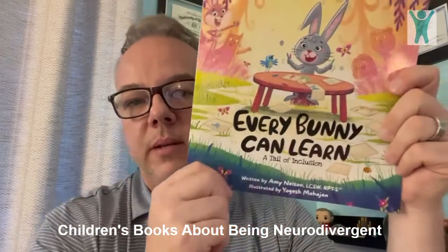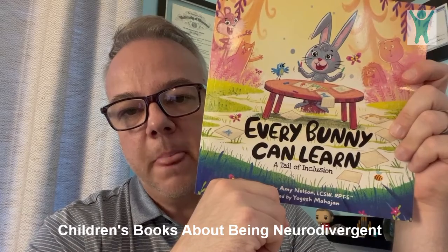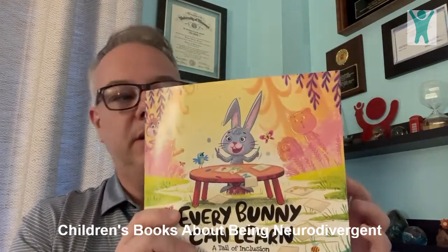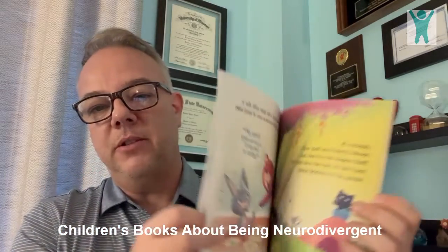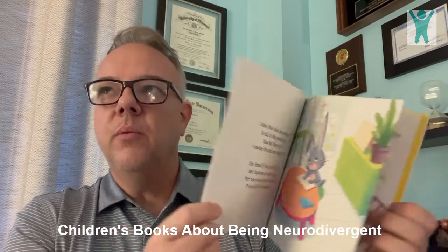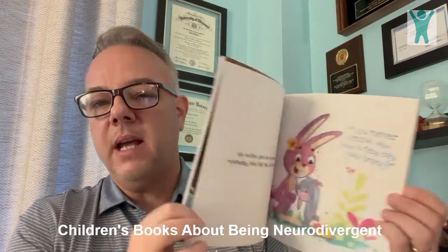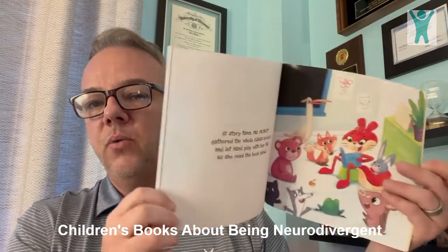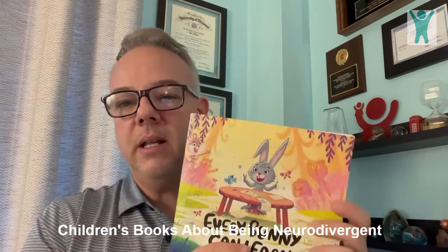And the last one is written by Amy Nelson, who is a play therapist. Every Bunny Can Learn, A Tale of Inclusion. And this is a true children's storybook. It follows the character, the bunny, Mimi. Mimi is neurodivergent. And the story follows Mimi's journey, especially as she goes to school and encounters a system there that really does not appreciate and is not inclusive of her neurodivergence, and how that can be changed as the story goes on to where Mimi feels good, Mimi's neurodivergence is appreciated, and things become more inclusive.